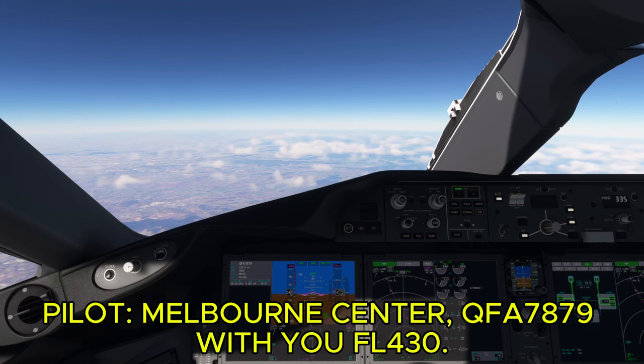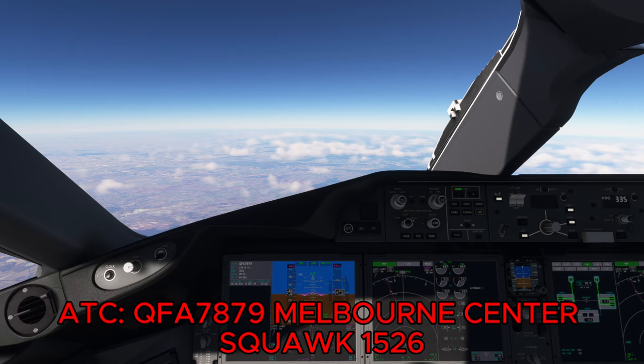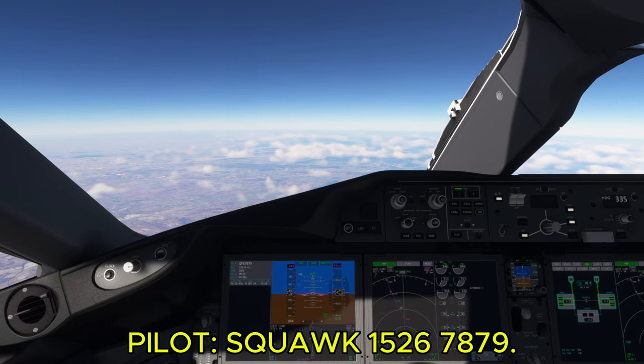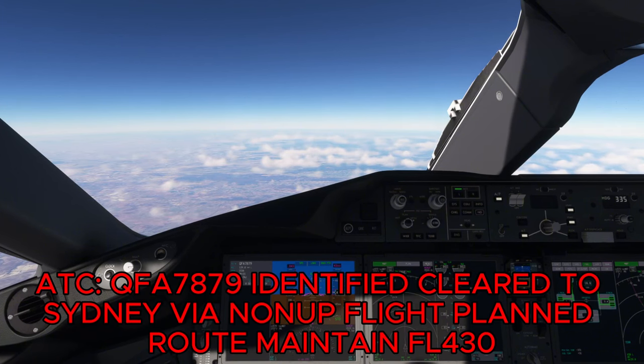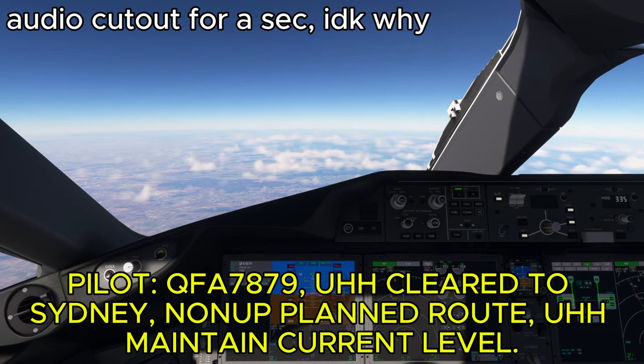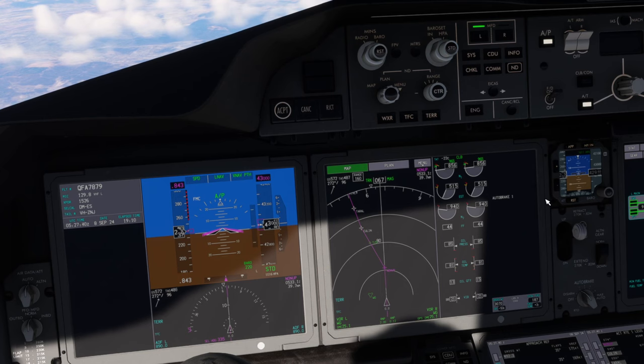Melbourne Center, Qantas 787-9 with you, flight level 430. Qantas 787-9 Center, squawk 1526. Squawk 1526, 787-9. Qantas 787-9 identified, cleared to Sydney via flight plan route, maintain flight level 430. Qantas 787-9 cleared to Sydney, flight plan route. Maintain current level.